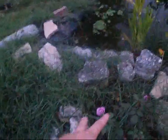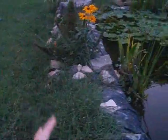There's a rose here. There's going to be a huge rock here. Fake rock. Real concrete, but fake rock. And I'm going to put another grass here. Not like that over there, but a different type of grass, a fountain grass. Another huge rock here. My dock's going to be here.